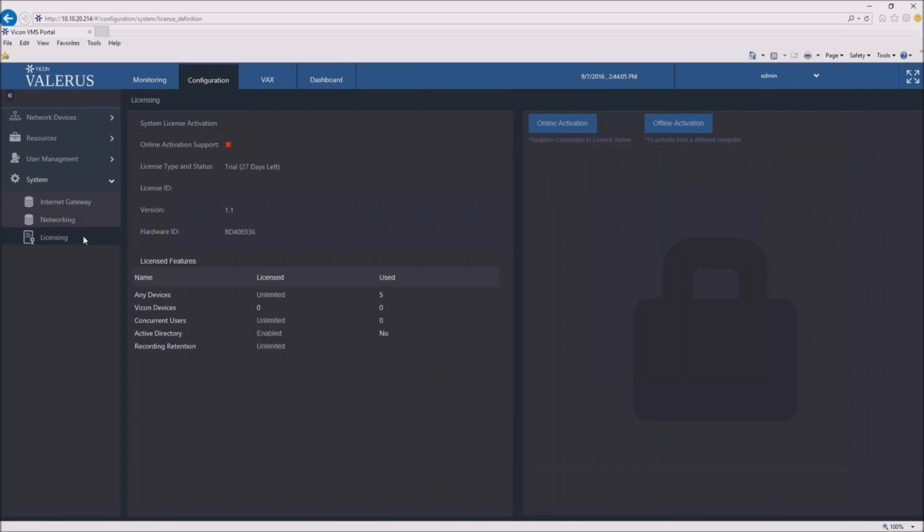So Fred did mention that we have 1 license per system. Our system, in this case, unlike Viconet, has 1 license that defines everything that you can do with it. And one very, very cool thing we do here is that when you go and install Valerus, we provide a 30-day evaluation period.